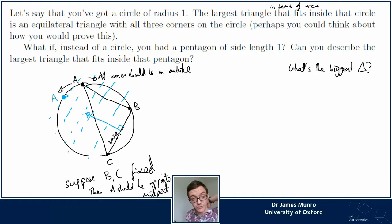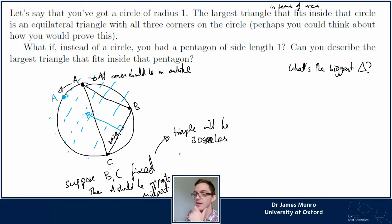So that's one powerful result to say, whatever your biggest triangle looks like, it's probably going to have to be isosceles, because AC is going to end up being the same length as AB. If not, then move A around to make the triangle bigger, until you get this isosceles triangle. But actually, there's nothing special about A. So this says the triangle will be isosceles.